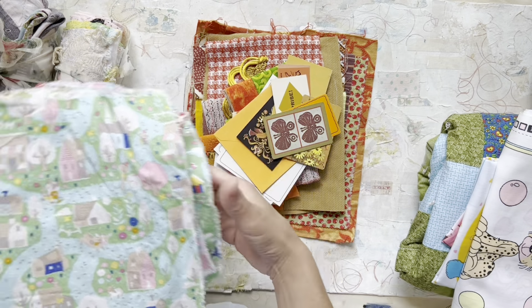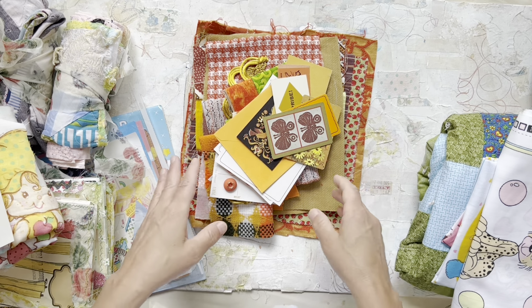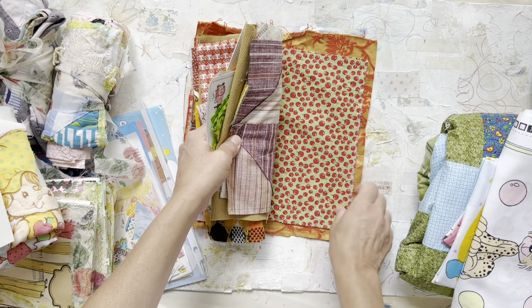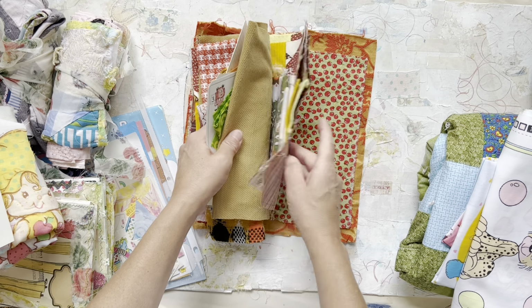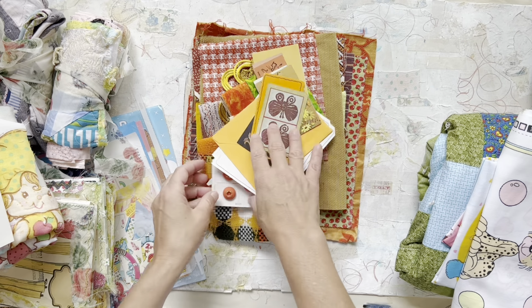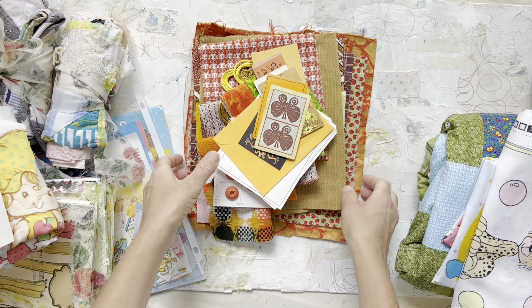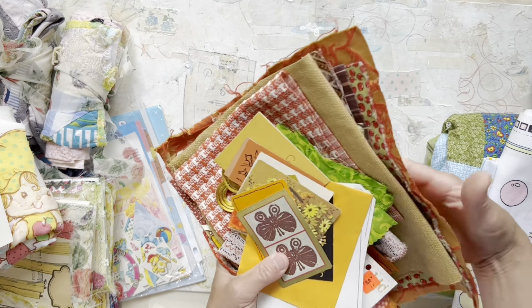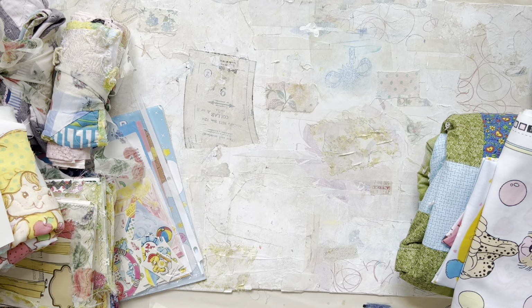So these kits were based off of some of my fabrics that I got when I went to Missouri Star Quilt Company. And so the kit started with whatever fabric I pulled from my stash, and then I pulled a bunch of vintage pieces to blend in with it. So each kit is centered around a color, and I have details and pictures to show exactly what you'll get in that kit. And it's mostly fabric, but then there's going to be some paper ephemera also.